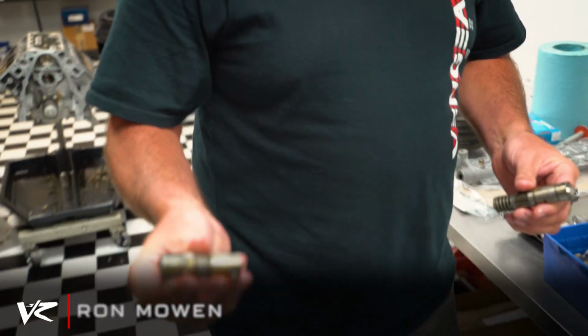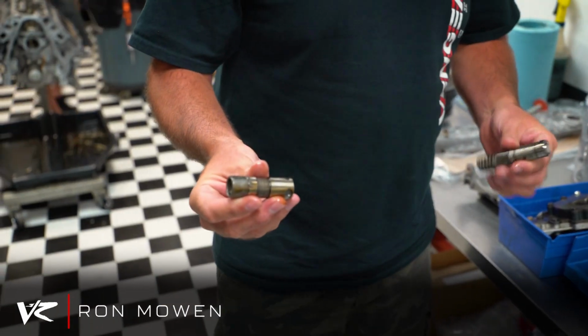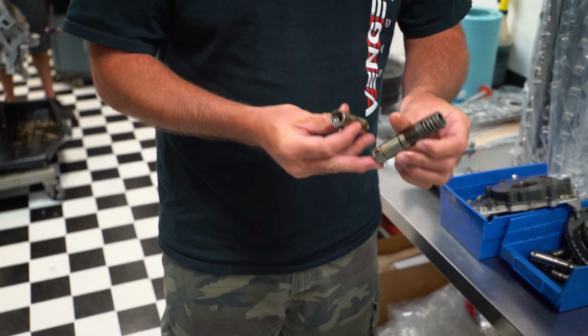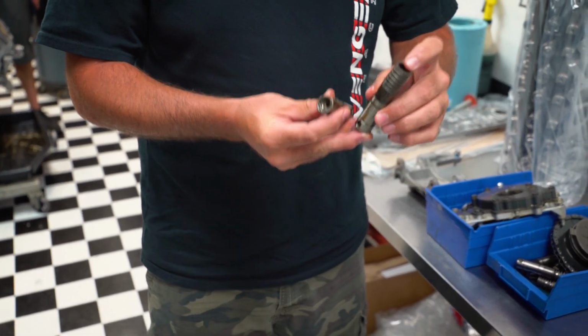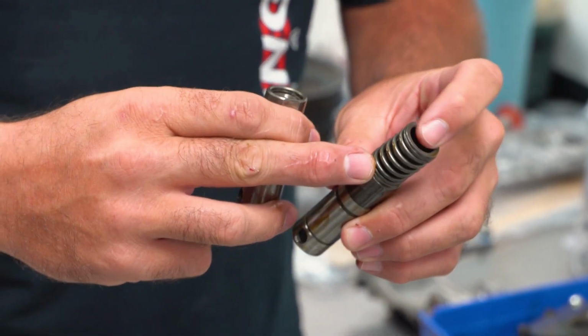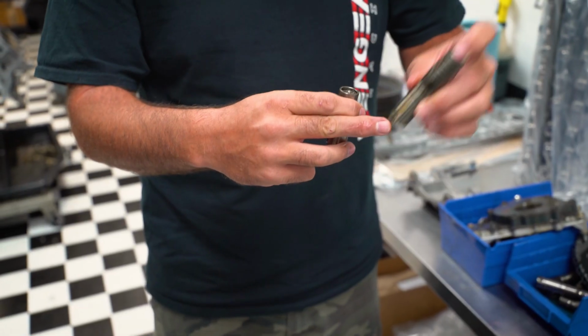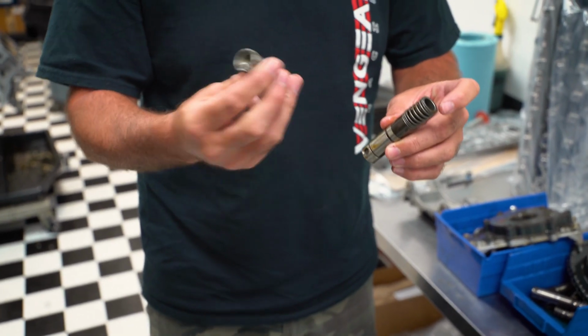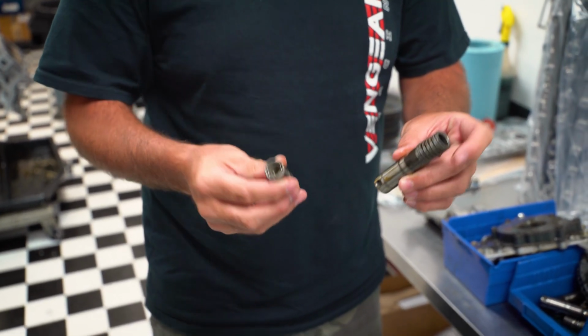This is a traditional LS-LT hydraulic lifter. This is a displacement on demand lifter from GM, again for LS-LT. You'll notice the biggest difference is there's a giant spring on here that when these cylinders are deactivated, this spring keeps the lifter from jumping around in the lifter bore and maintains a constant pressure like it should when it's actually firing on all 8 cylinders.